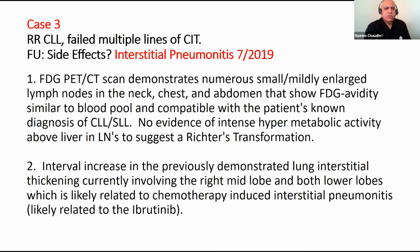But at the same time, he presented again with coughing, and we did some X-rays and CT, and this patient was found to have interstitial pneumonitis. He also underwent a biopsy, and this was consistent with interstitial pneumonitis, which can happen in a small number of patients on ibrutinib.